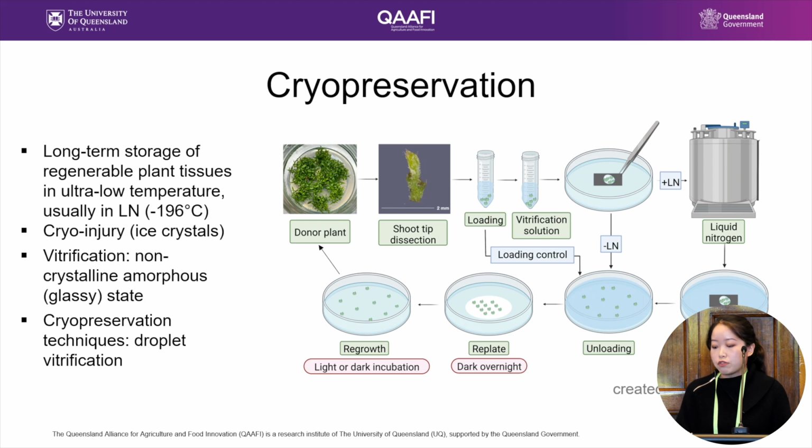There are many different cryopreservation techniques, but the one I used here is droplet vitrification. It is one of the most commonly used methods in plant cryopreservation and has already been successfully applied to thousands of plant species. On the right here is a diagram of some major steps in a droplet vitrification protocol.